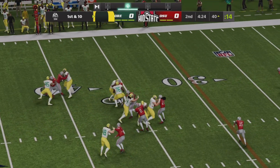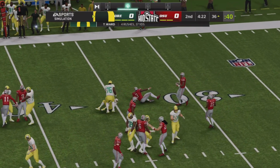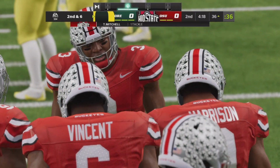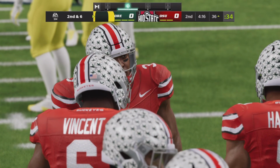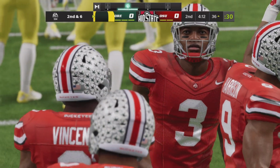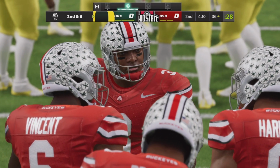On the carry, it's Jackson. They'll wind up getting 4 down to the 36. I feel like I could see what he was thinking on that carry. Wanted to follow that big tackle through the hole. Ended up only getting 4 yards on the carry. I think he had designs on that one being bigger.